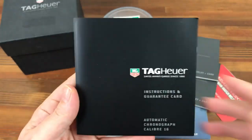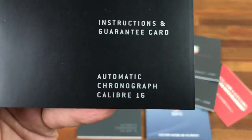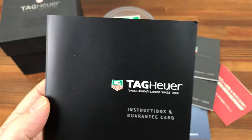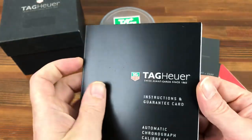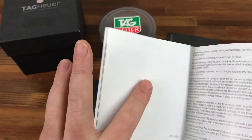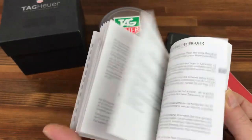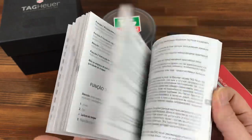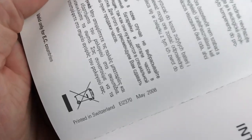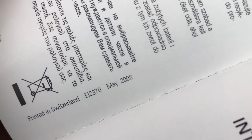And this comes with an automatic chronograph caliber 16, instructions, guarantee card booklet. It's good condition. And this is from 2008.